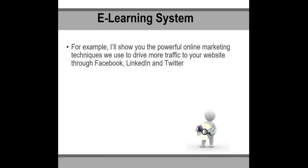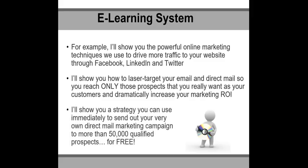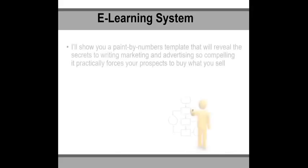For example, I'll show you the powerful online marketing techniques we use to drive more traffic to your website through Google, Facebook, LinkedIn and Twitter. I'll show you how to laser target your email and direct mail so that you reach only those prospects that you really want as your customers, and so dramatically increase your marketing return on investment. In fact, I can show you a strategy you can use immediately to send out your very own direct mail marketing campaign to more than 50,000 qualified leads for free.